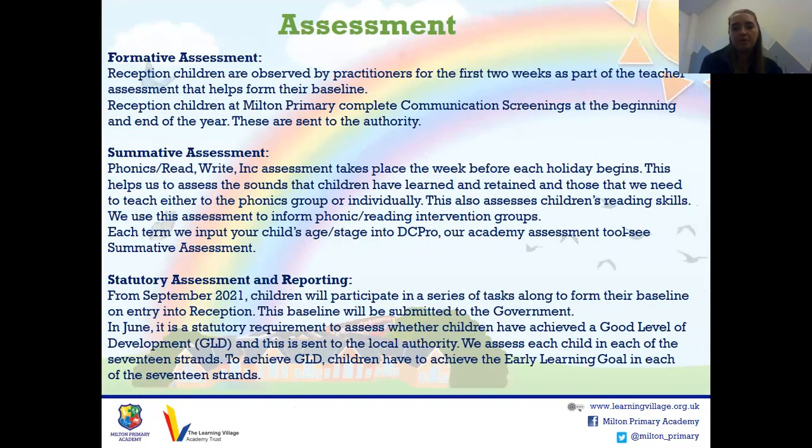When it comes to assessment, we've got lots of different types. When it comes to formative assessment, these are things that the local authority need. We do communication screening to see what communication level they're at and baseline reports. We have summative assessment, which will be done by the teachers, where they're reading and they're writing, and that's done on a half-termly basis. And then we also have statutory assessment and reporting. So by the end of the year, the baselines get submitted, and in June they get assessed at whether they've had a good level of development and they've reached that early learning goal.